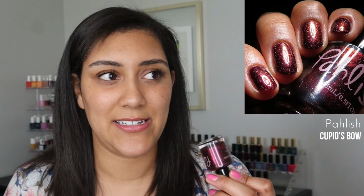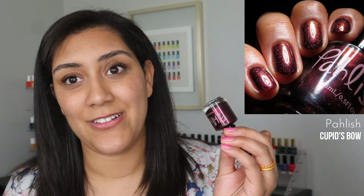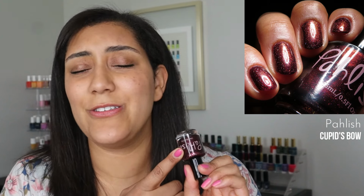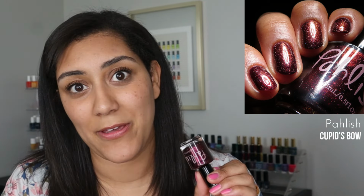Gorgeous formula. It did take 3 coats to get fully opaque and even, but it was very easy to work with. And just add this to the list of polishes that I love. I have so many worn shades from this brand. I'm accumulating a pretty big polish collection and I'm not unhappy about it.